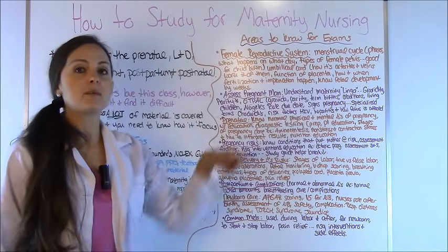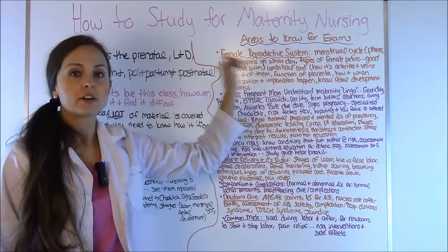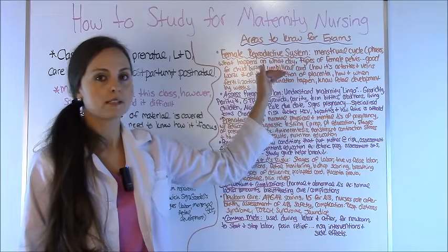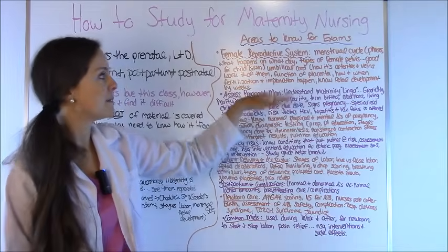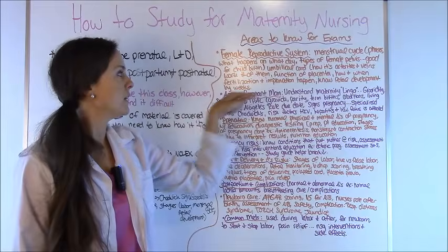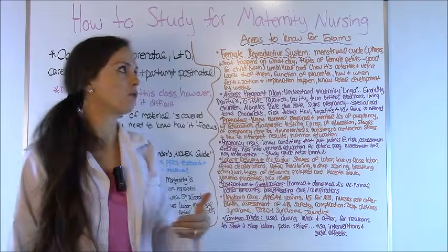Know the function of the placenta, how it works, and how and when fertilization and implantation happen. Fertilization happens in the fallopian tube. That likes to trick a lot of people. So remember that, how long it's being fertilized for, and then on what day it implants. Know when that happens, and also know the fetal development week by week, what's happening to the fetus as it's developing up to the 40 weeks.